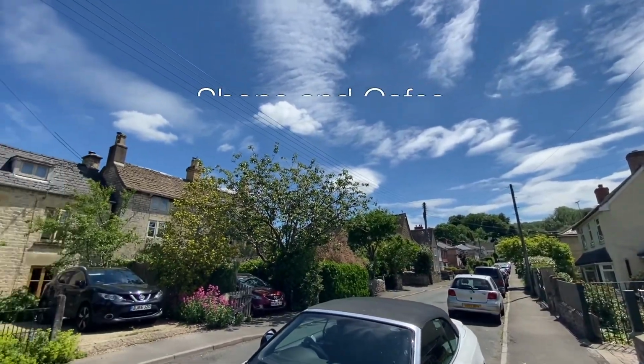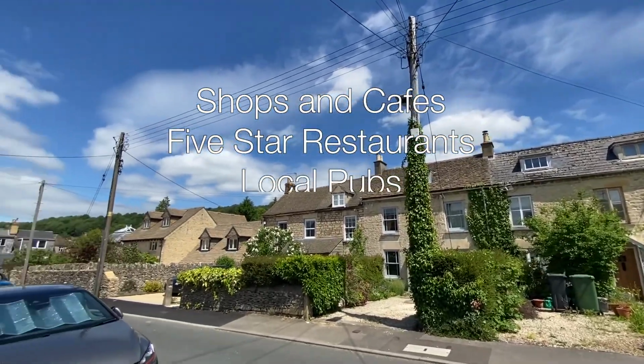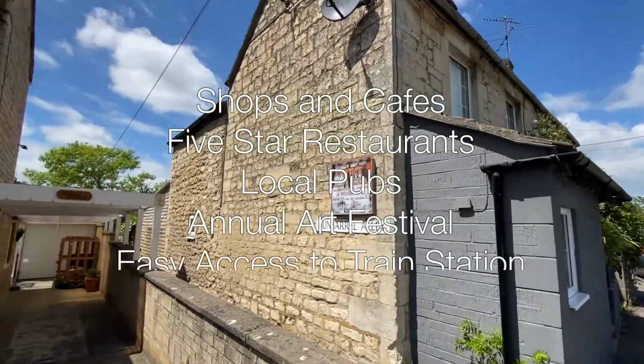Nailsworth town has a range of independent shops and cafes, as well as a 5-star restaurant and friendly local pubs. The town also has an annual art festival and has easy access to Stroud train station as well.